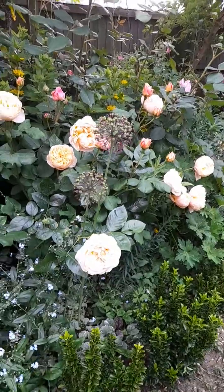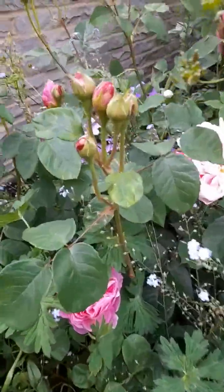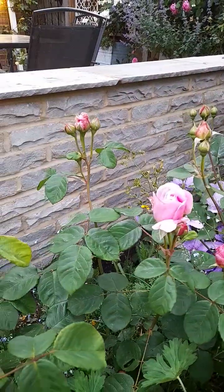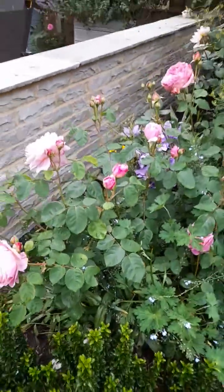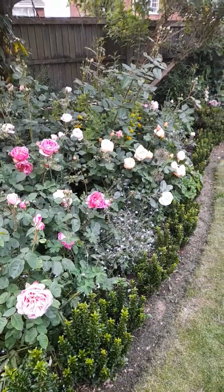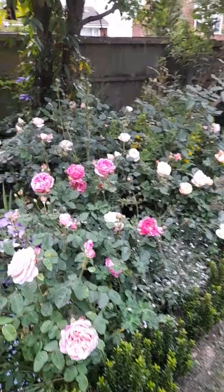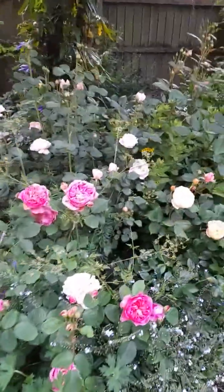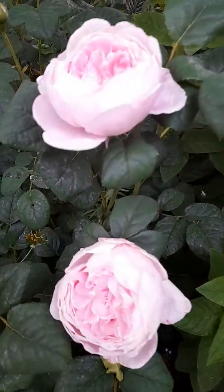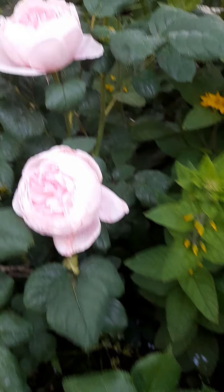Lots of foliage but just not many buds, but luckily this year I've got absolutely loads of buds, which is a lovely surprise. The only thing I can put it down to is I did a lot of mulching and I used chicken fertiliser, good old chicken poop. So I think this one's Queen of Sweden, gorgeous rose. I think it's that that's really helped.